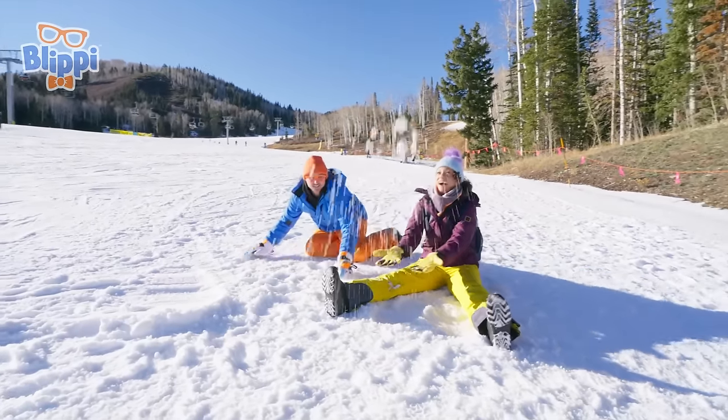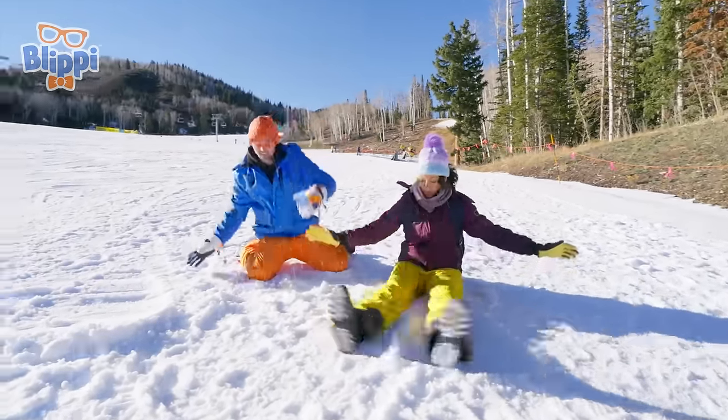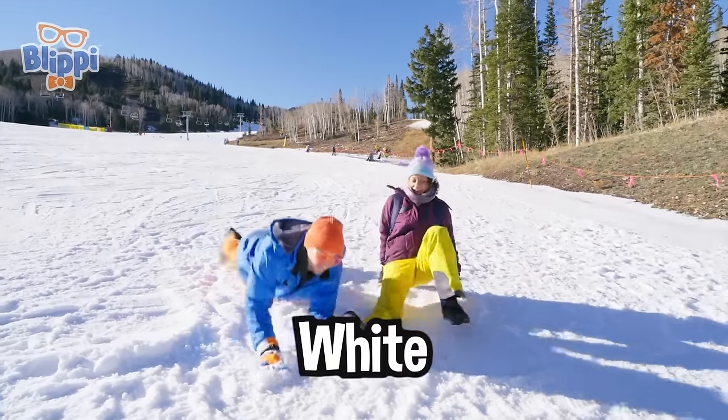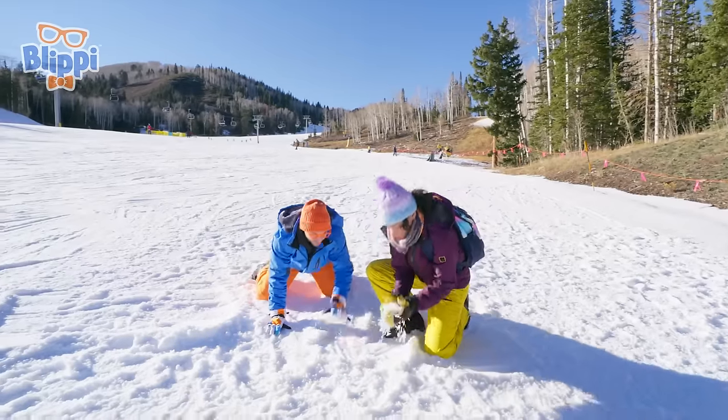Look at this! It's so light! Yeah, and fun! Ooh. And it's so white! It really is! I love snow! And it's so cold!